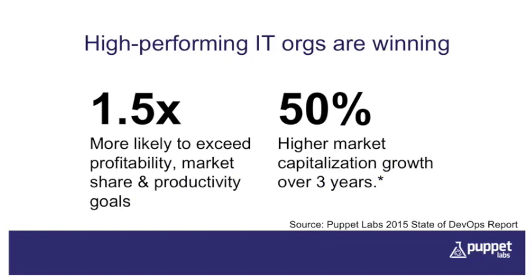We also know that strong IT performance is a competitive advantage. So if you've been following the news, there were a couple of recent outages all on the same day at the Wall Street Journal, the New York Stock Exchange, and United Airlines. And I think this really illustrates the point that every company is a technology company, and IT is critical to helping businesses achieve their goals.